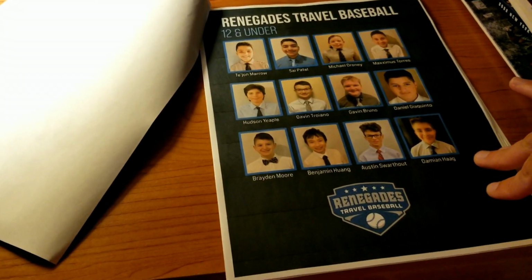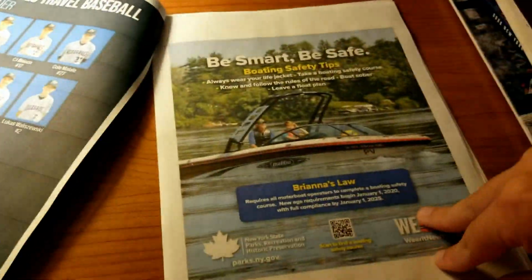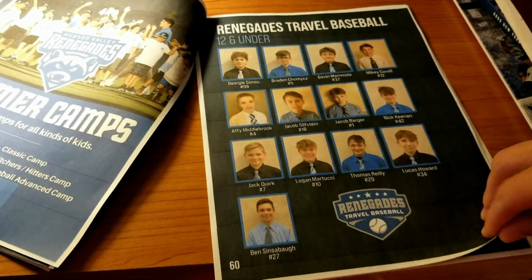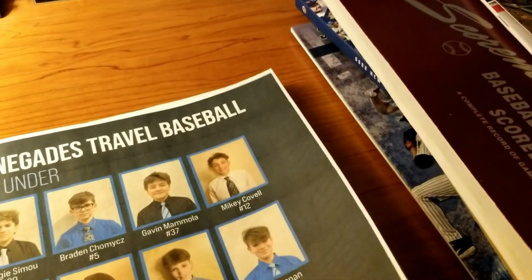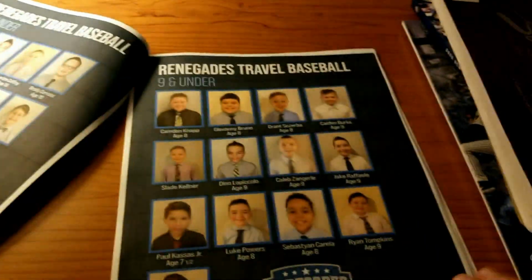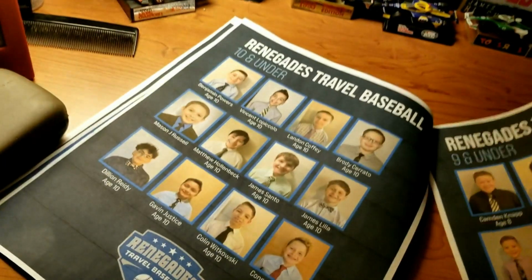Renegades Travel Baseball. It is two-sided once we get past this page. I can't find the... There we go. Renegades Travel Baseball 11 and under. Summer camp ad. Another travel baseball ad. What? These pages suck. And I know these are like my own sheets of paper because they're printed from home, but they suck right now. This is just travel baseball, 10 and under, 9 and under. Is there any real content to this? God, I am having lots of trouble flipping these pages.